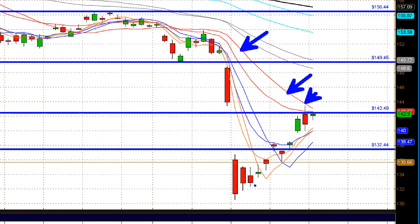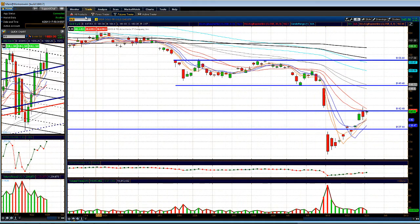I would not be a buyer of gold. If you didn't buy it down here when it was looking ugly, why are you going to buy it up here? You're probably better off waiting for it to pull back a bit or consolidate and give you a range to work off of before you try to buy it. But either way, gold has been getting a nice bounce.